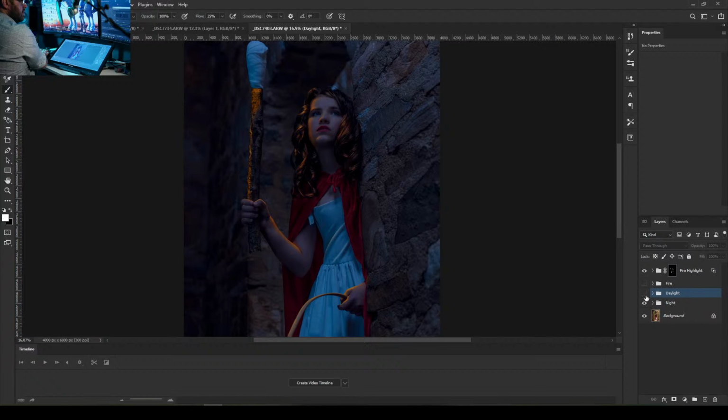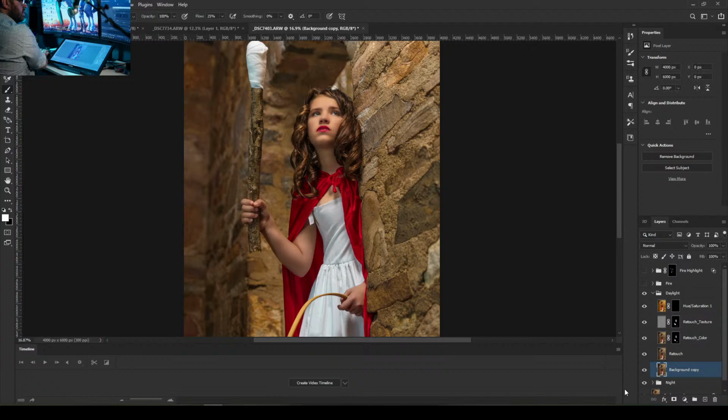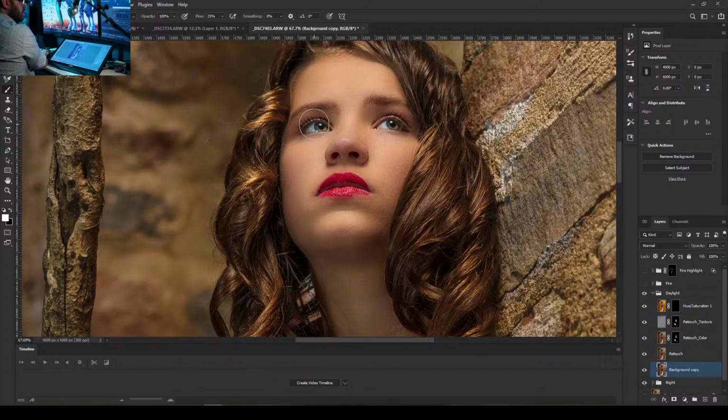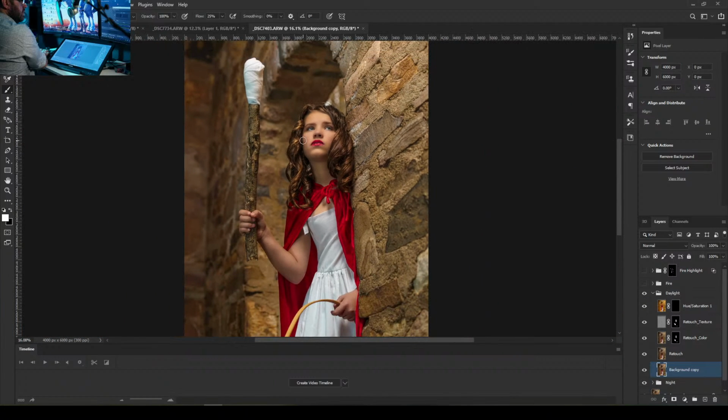So I'm going to pull our daylight up, turn that on, turn our highlight off, and I'm going to work with our layer here. So here is that. Pull this down, put that retouch back down there, and bam, we are back into our highlight layer. So this is what we have for our fully retouched daylight perfect image that we have decided we were going to work off of.